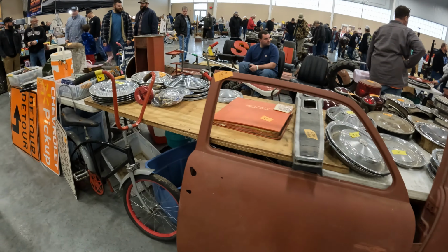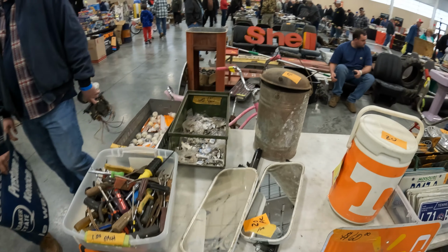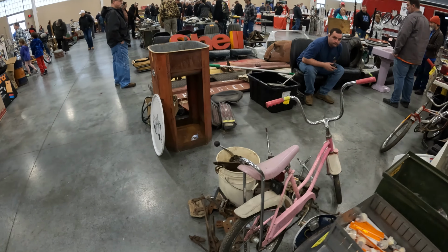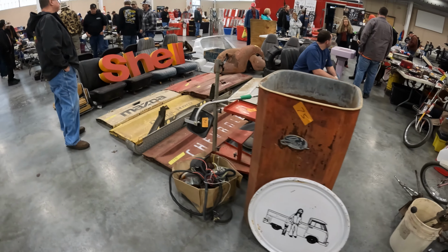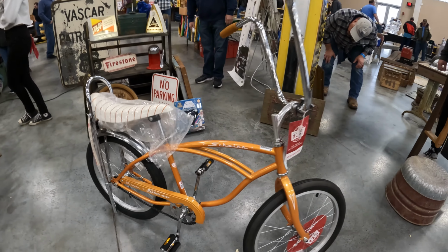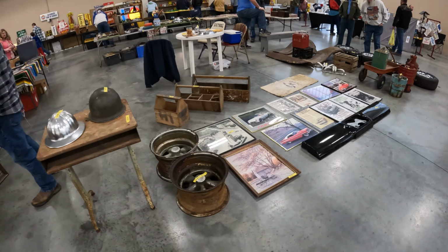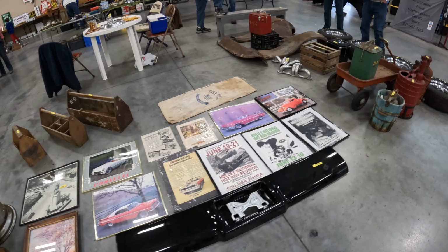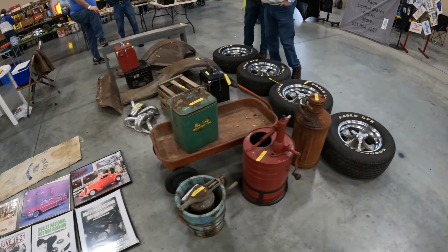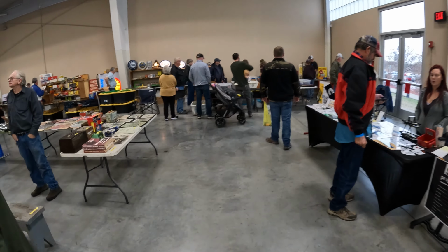We're gonna get into the swap meet. Let's go check out what's for sale. See if we can buy anything. A lot of cool signs. Wish I had something to use all these parts on.